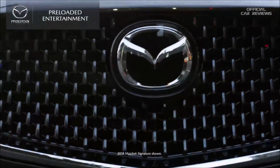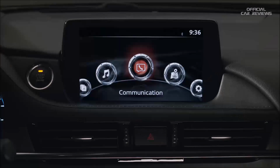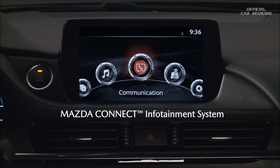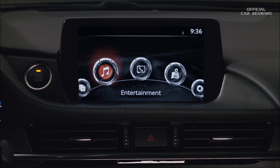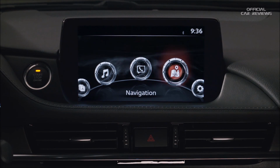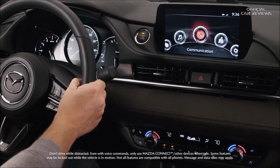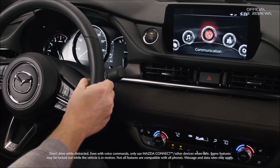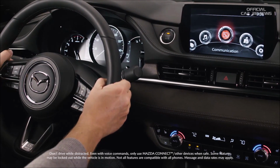Once you get inside your new Mazda, one of the first things you'll notice is the large center touchscreen display. This is the hub of your vehicle's Mazda Connect infotainment system. Here, you can find applications, entertainment, communication, available GPS navigation, and other settings for your car. Mazda designed the screen to be easy to use. That's why it's mounted high in the center of the dash. Not only is it easy to see, but it's also simple to use.